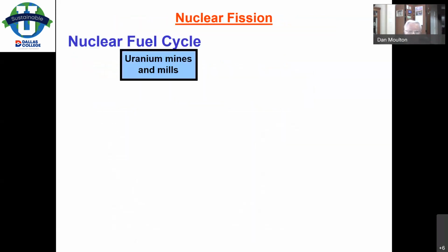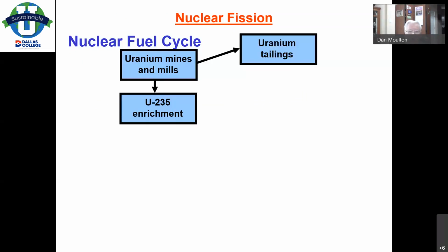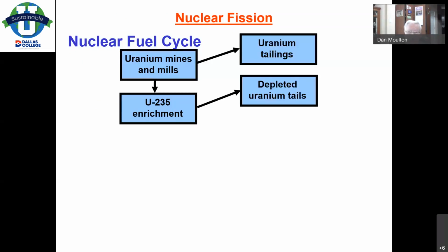What is the nuclear fuel cycle? Well, we have to mine uranium and mill it, because naturally occurring uranium is U-238, and a very small fraction of it is U-235, and that's what we use in the nuclear reactor. So we have to enrich the U-238 to make more U-235. We only need like 5 to 8% to run a nuclear plant. There will be tailings from the mines and the mills. There will be depleted uranium tails from this enrichment process.